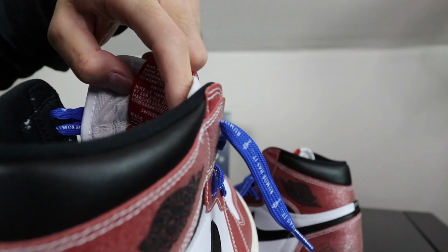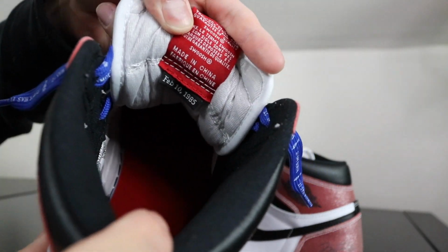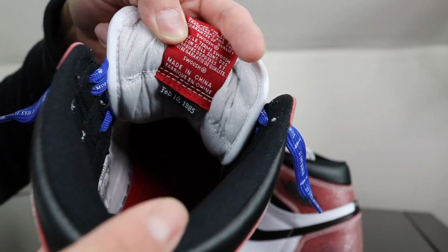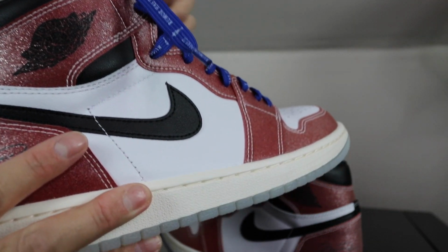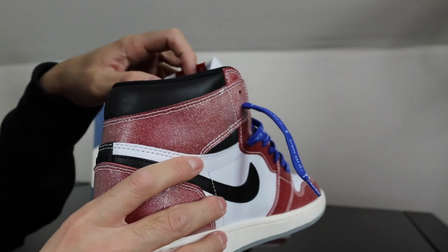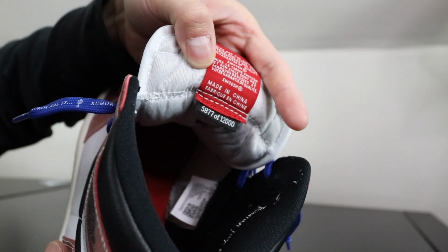On the back of the tongue here, I forgot that it also says something pretty neat. It says right here on the bottom, February 10th, 1985, which was the All-Star game, and was also the release of this shoe, on February 10th, 2021. And these shoes are numbered, that's why it's very limited and very special. My lucky number is 5877.